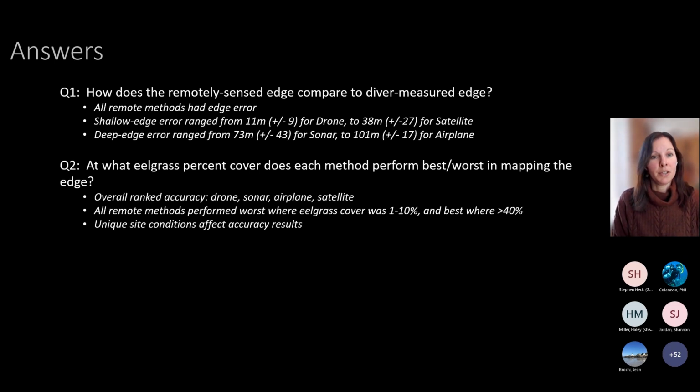At what eelgrass percent cover does each method perform best or worst? Overall, the ranked accuracy is drone did best, sonar next, followed by airplane and satellite. All remote methods performed worst where eelgrass cover was 1 to 10%, not too surprisingly, and best where cover was greater than 40%, and unique site conditions greatly affected accuracy results.